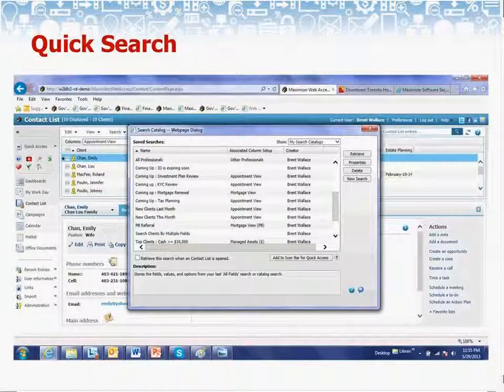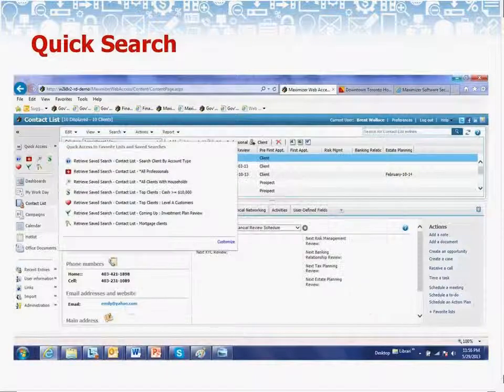By building these all into the system and making these available to you, again, you don't have to think about having to build the right searches. The system's just giving you the information that we know you're going to want to have.